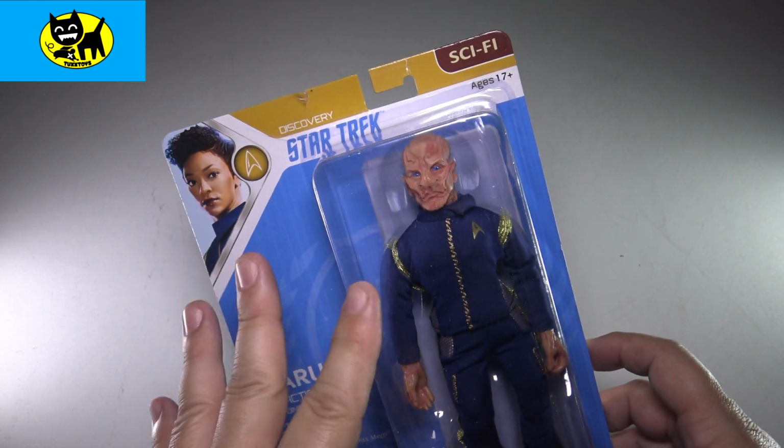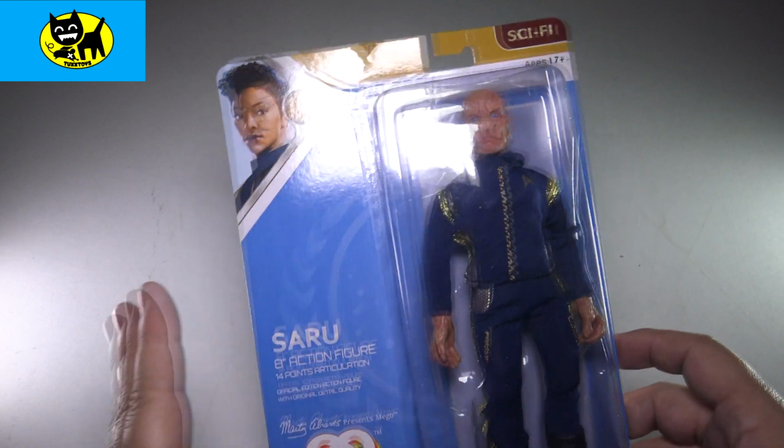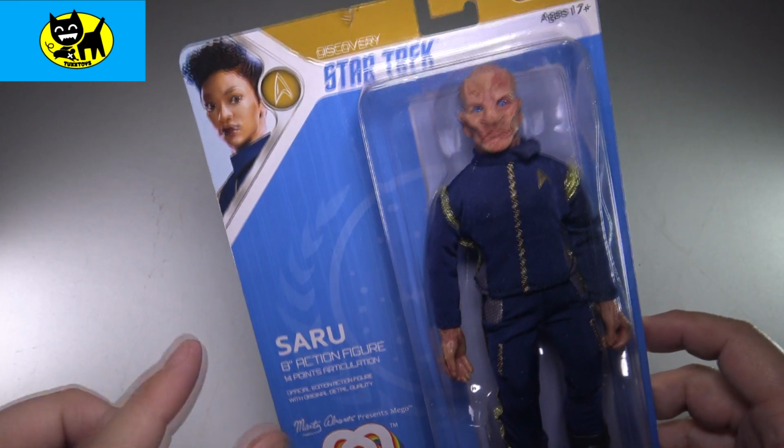This is a Star Trek Discovery character from Kelpian, I believe is the proper way of saying it. I'm not a huge Star Trek guy, but I do like Star Trek from time to time, and I have watched most of the series. So if you get me on Star Trek lore, I do apologize.